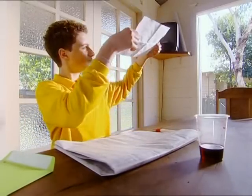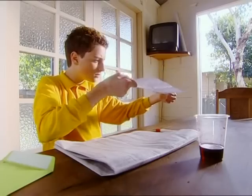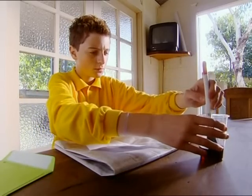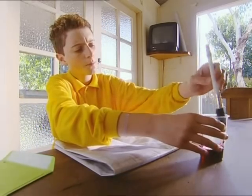As you may have read, Pugsy the guinea pig has been snatched from his hutch. This paper could hold a clue. The old baking soda method. Very cunning. Just watch what happens when I paint the paper with a bit of grape juice.